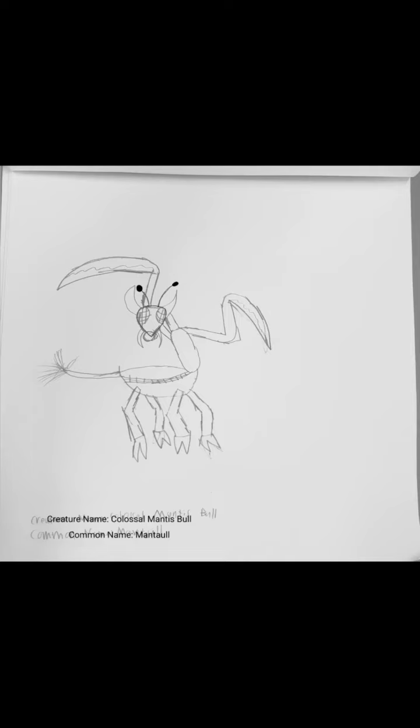Finally, the colossal mantis bull, or the mantibull. Anyways, these creatures are, like I stated, related to both a praying mantis and a bull. You know, I say these things are mantabull. That's how you pronounce it. Mantabull. These things are related to both bulls and praying mantises.